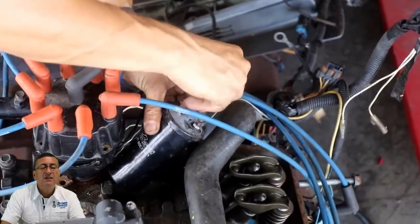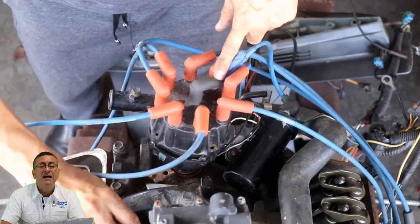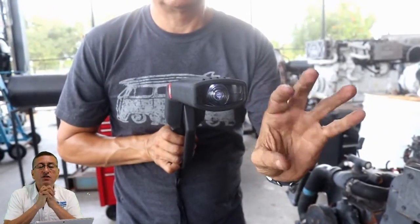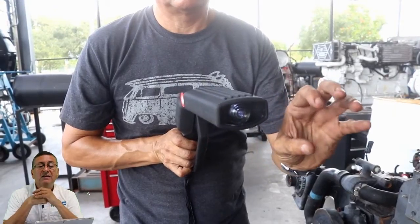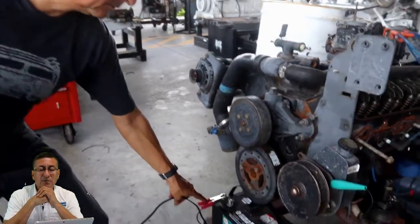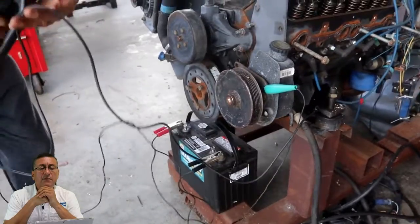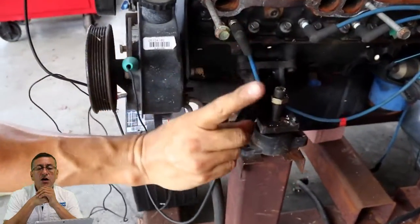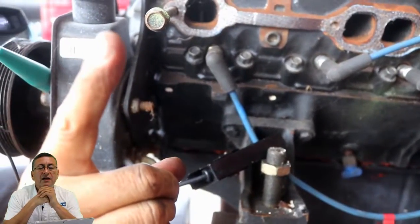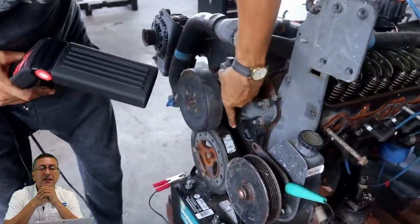All right, this is the distributor, and right now the engine is on time, and now I can start the engine because everything is okay. I am going to use the timing light to adjust the advance or retard. This is a stroboscopic light. It's connected directly to the battery, to the positive and the negative. And the other end of this lamp is connected to spark plug number 1 in order to indicate the moment that the spark receives the power. And the light sends the light.